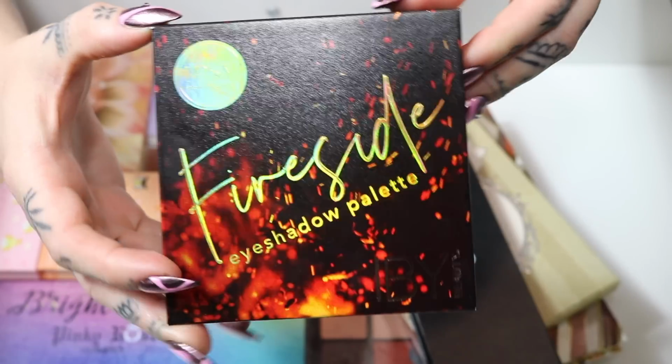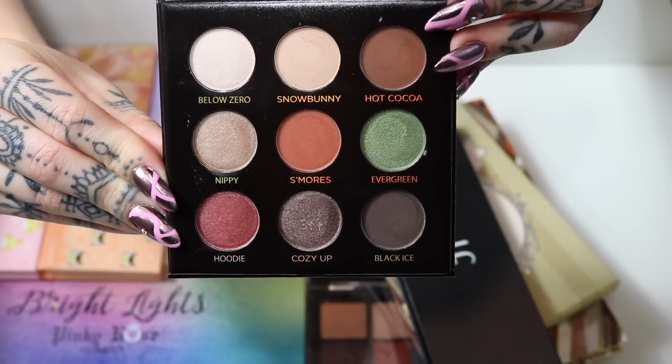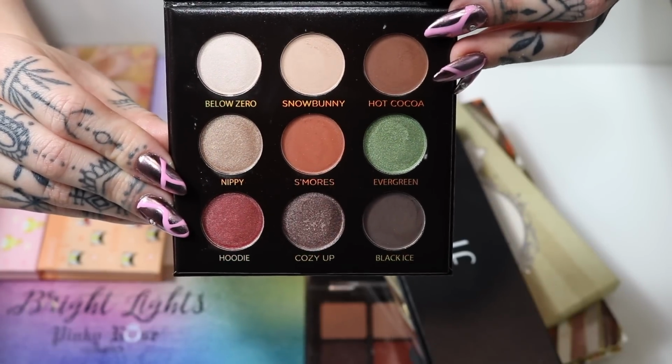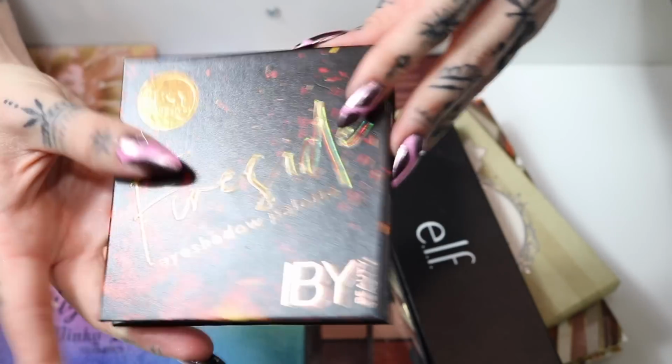Then I got the IBY Beauty Fireside Eyeshadow Palette. This is an Ipsy exclusive. And again, nothing wrong with the palette. It's just not one that I've been really reaching for, and it's super new, so I'm gonna gift it away.